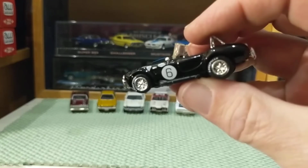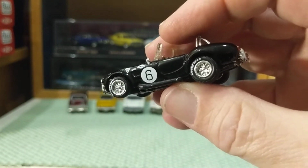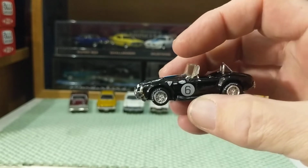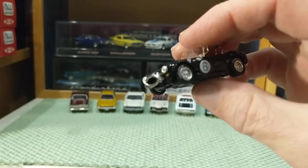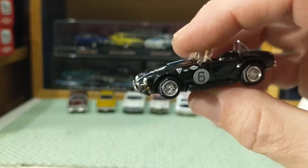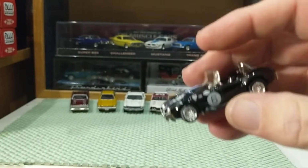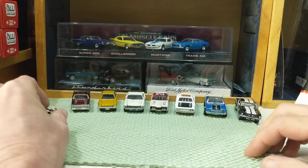They'll have to bury them with me, especially this one. There are better Cobras. I did show in my Cobra video the new Champion, which is the Shelby American Collectibles. While that is just slightly better in detail, this is my favorite. Hands down, period. One of my favorite cars in my entire collection. I would never give it up for the world.